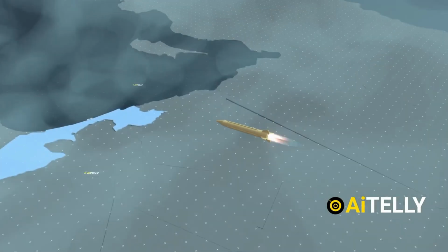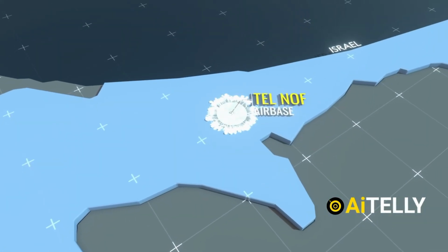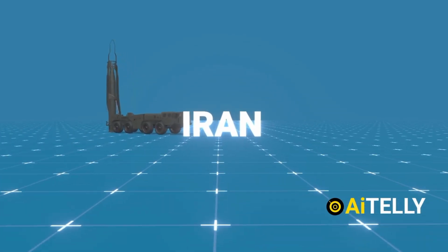As a result, the interceptor missed its targets and the glide vehicle landed on military bases where the $100 million F-35 jets were stationed. Let's examine the cost implications of a single day of missile attacks.